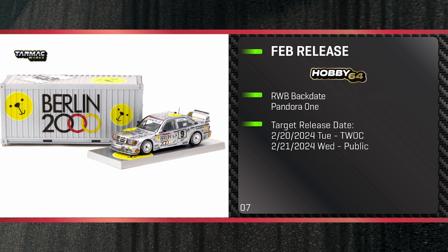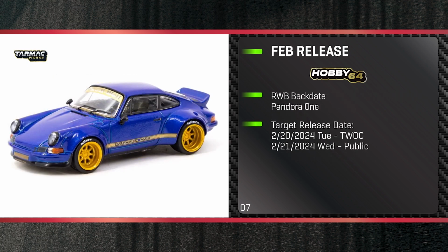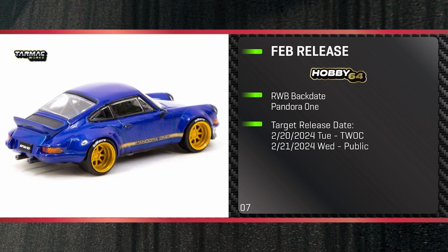Next, we have an RWB backdate, the Pandora 1, with this blue and gold livery color scheme.